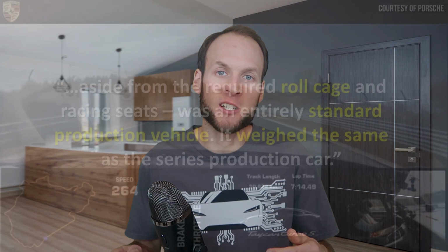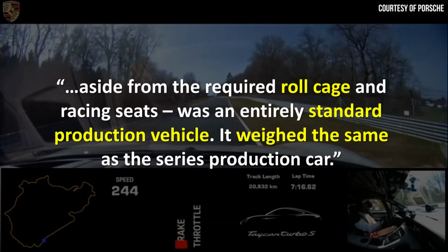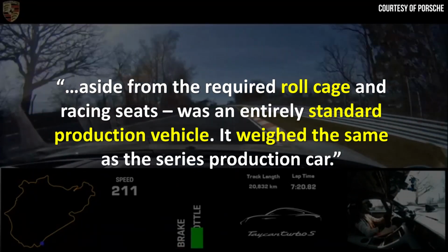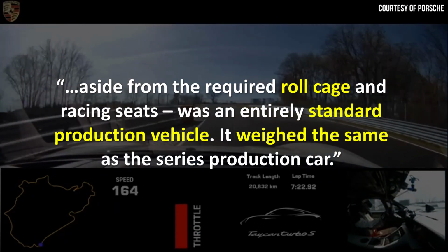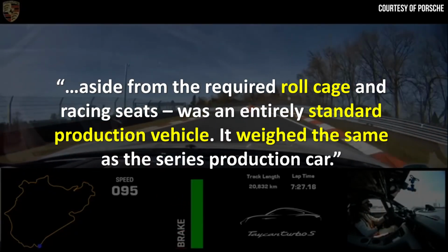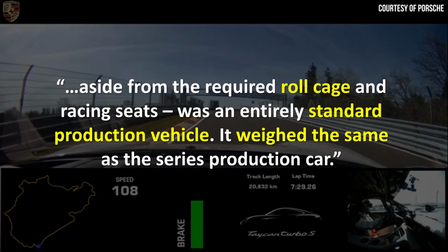This performance kit and also Porsche's dynamic chassis control system can be purchased for production vehicles, and their press release did add that aside from the roll cage and the racing seats, which are required, the vehicle was entirely a standard production vehicle that weighed the same as a series production car. This is, of course, an impressive engineering feat that the Porsche team was able to achieve.